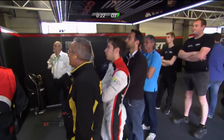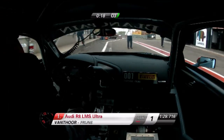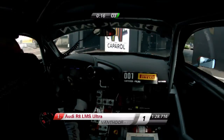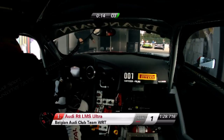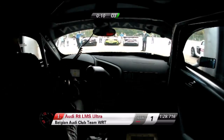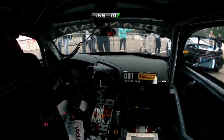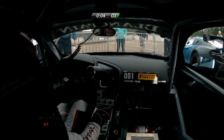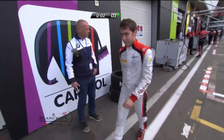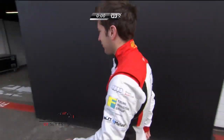Robin Frijns standing in the WRT Audi pit, looking very happy indeed with the work done by his teammate. I mean, what's it like being a teammate to Laurens Vanthoor? Whatever you give him, the guy just drives the wheels off it. He does, and he's sitting there a quarter of a second faster than anybody else, and then very close to second place, Maxi Buhk and Norbert Siedler in the Bentley and the Ferrari. But a little wry smile and a thumbs up from Robin Frijns there. That'll be another pole position.